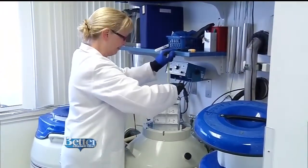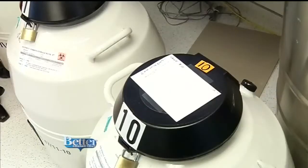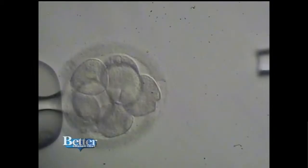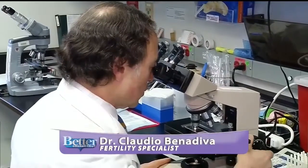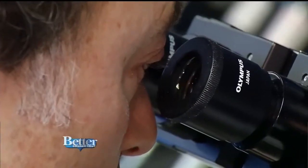I sat down with the director of the in vitro fertilization lab at the center in Farmington to learn more about this. For many trying to have a family here at the Center for Advanced Reproductive Services at the UConn Health Center, their hopes and dreams are stored here in thousands of embryos. New technology now allows a couple to screen those embryos before they're implanted in the mother to look for genetic or chromosomal disorders. If we are able to identify normal embryos and implant those, the chances of getting pregnant are better. Dr. Claudio Benadiva says pre-implantation genetic diagnosis offers couples who may carry the gene for a devastating disease peace of mind.